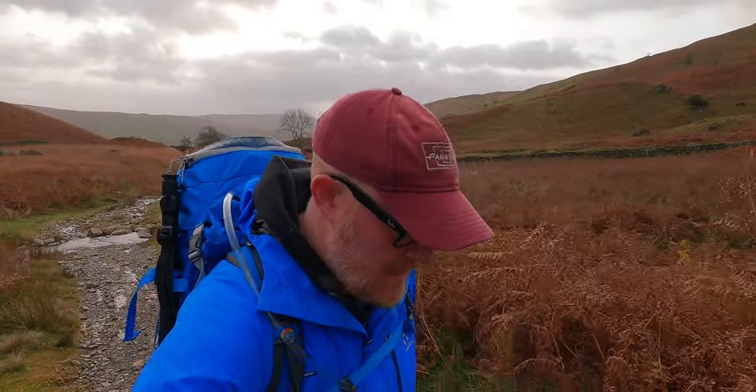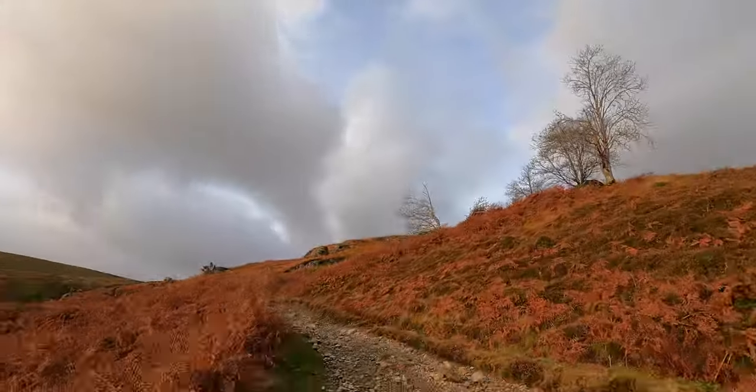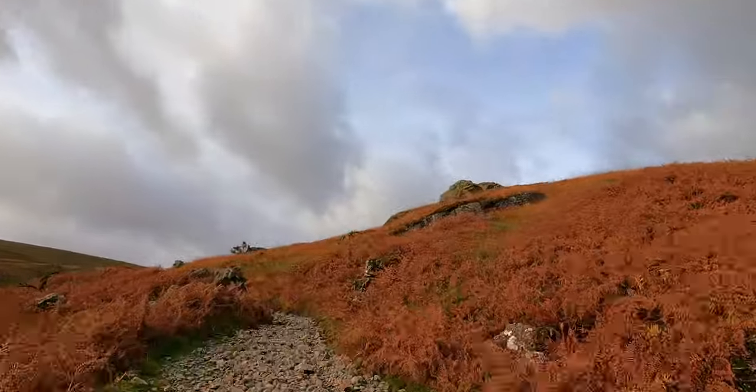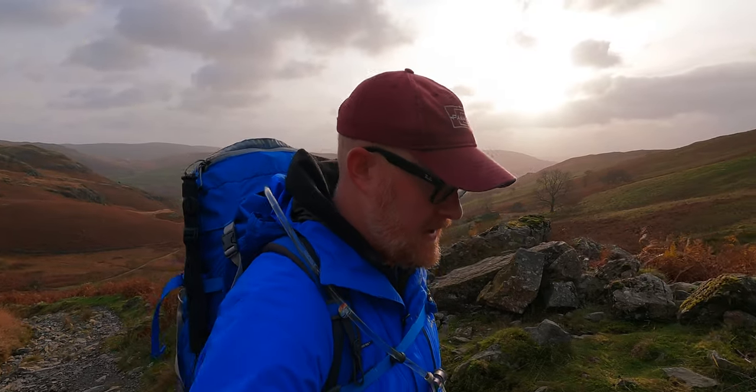It's only brightening up a bit. Wish I brought my sunglasses now. I was genuinely not expecting to see the sun today. All the forecasts I read suggested that I'd be lucky to get overcast and not rain, but we'll see how we get on. It's a nice way to start anyway.